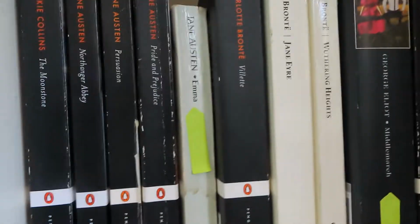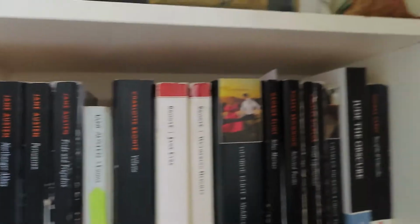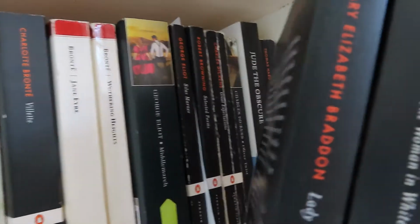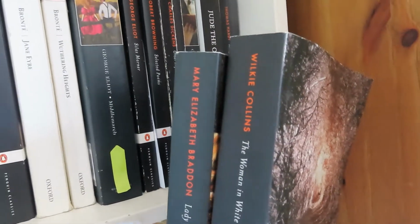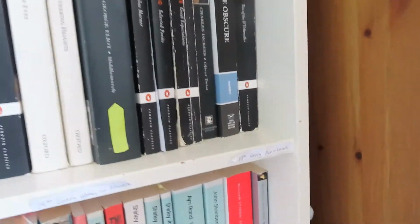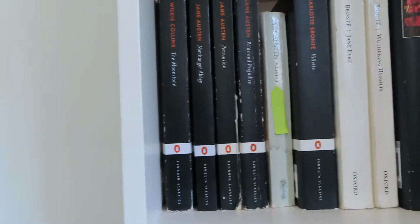To actually fit these on, the other sensation novels that should actually be there, and I've got them down here, and I'm studying The Moonstone and, where is it, Lady Audley's Secret at the moment, and that just leaves The Woman in White, which I'm reading as a support kind of text at the moment, so I've not actually got those on there, but this is why I need a new bookshelf.